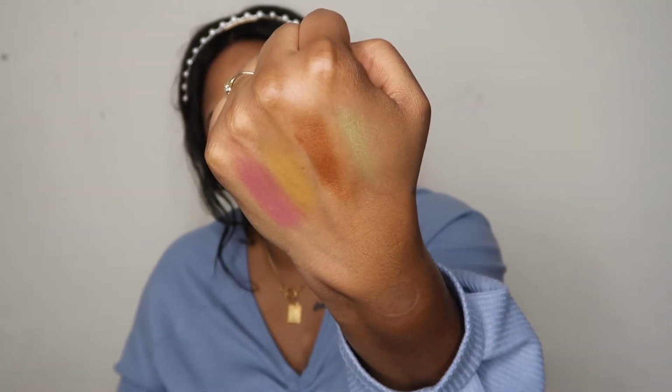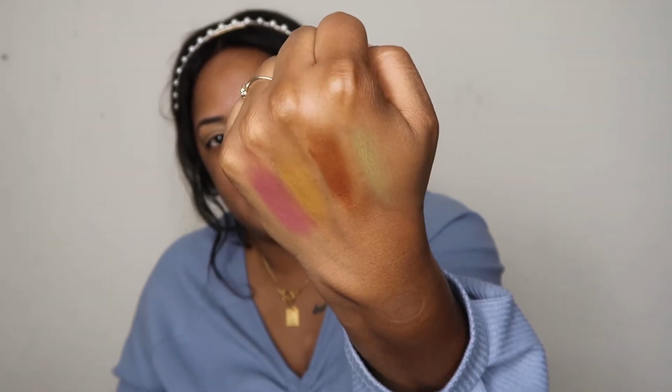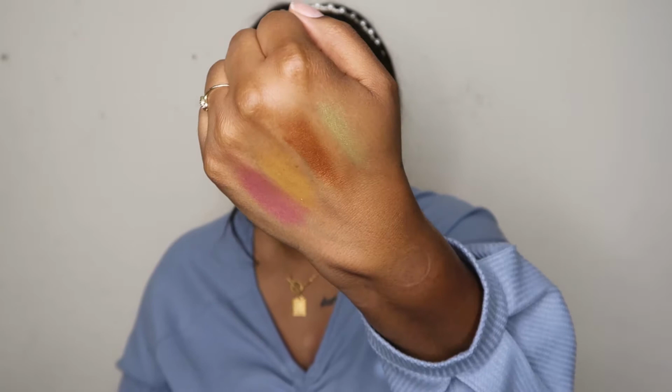They're kind of pretty and they feel like they kind of go together but not really. So I'm not sure. It's very tropical, very pretty. Seeing them swatched here on my hand, I think I have a good idea of what I'm going to try to do. So let's go ahead and get started.